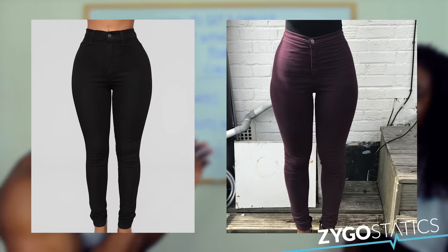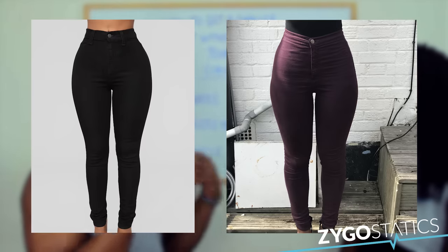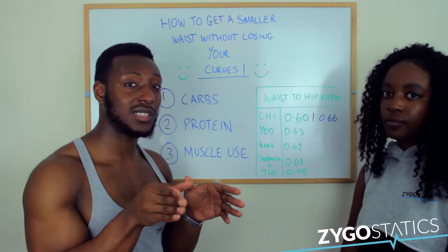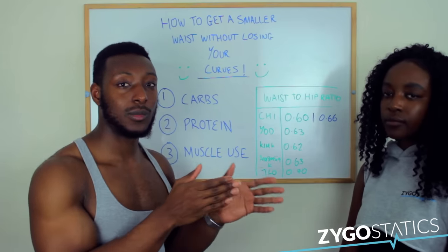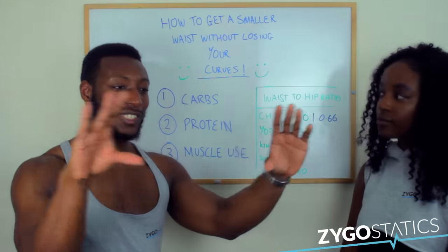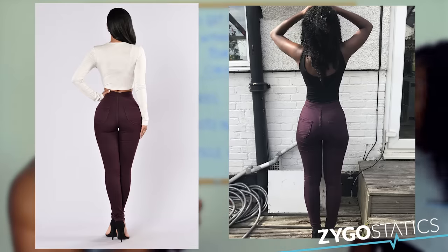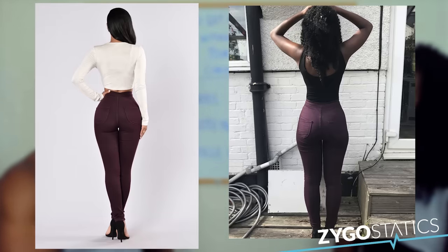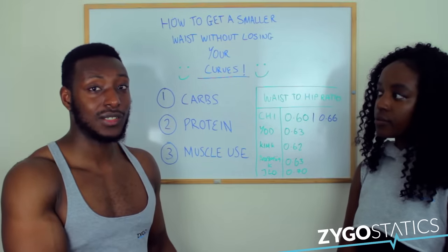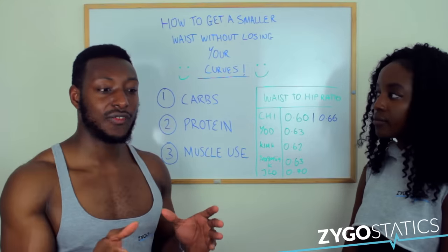Yeah, body frame is different. I think Chi's shoulders are narrower than Yodit's. Yodit has got broad shoulders, so she's an hourglass type physique, whereas Chi is more of a pear. So we're going to put this stuff on the screen so you can see it. Obviously their proportions are different. I think Yodit might have shorter legs than Chi. I think Chi's legs are a little bit longer. So all of these factors affect how you look.